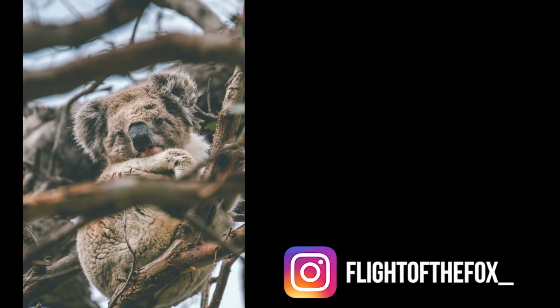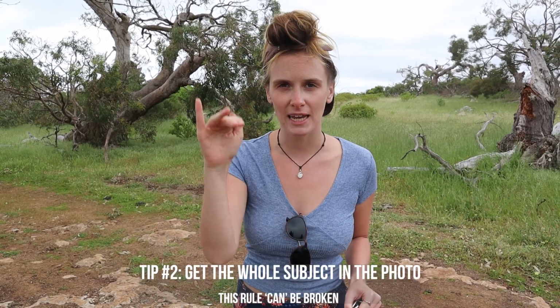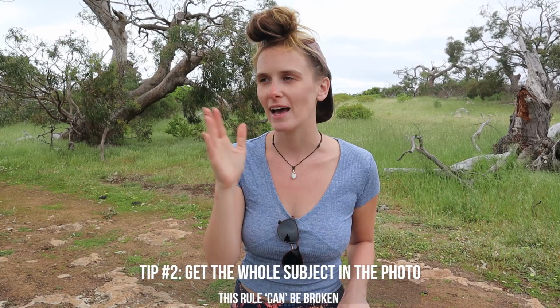Okay, tip number 2 that I've just thought of with photographing wildlife is a rule that's probably meant to be broken, but if you are just starting out, it's quite a good rule to follow. And that is, when you take a photo of something, make sure you get the whole subject in the photo to begin with. As I said before, all rules are meant to be broken, but for this guy up here, he's just behind me, he's kind of curled up in the branch, and it's really tempting to zoom right in on his face and just photograph the face.